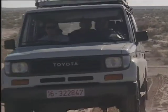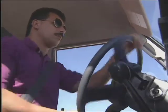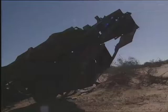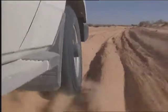Crossing from Douz to Matmata is not for mincing jessies. It's like this all the way. One thing's for certain, it's not a trip for the comfort-conscious tourist. But it is a journey which reveals the contrast in desert country. And contrary to what you might expect, the scenery is constantly changing here at the edge of the Sahara.